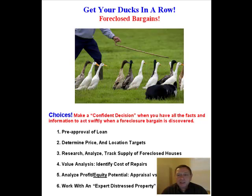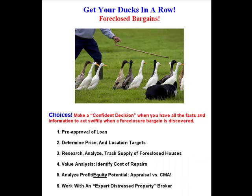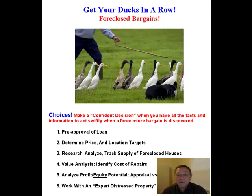How can you have all the facts and information needed to act swiftly with confidence when a foreclosure bargain is discovered? You have to get your ducks in a row. Number 1, get a pre-approval of a loan. 2, determine price and location targets. 3, research, analyze, and track supply of foreclosed houses. 4, value analysis. Identify the cost of repairs. 5, analyze profit equity potential. 6, work with an expert distressed property broker.